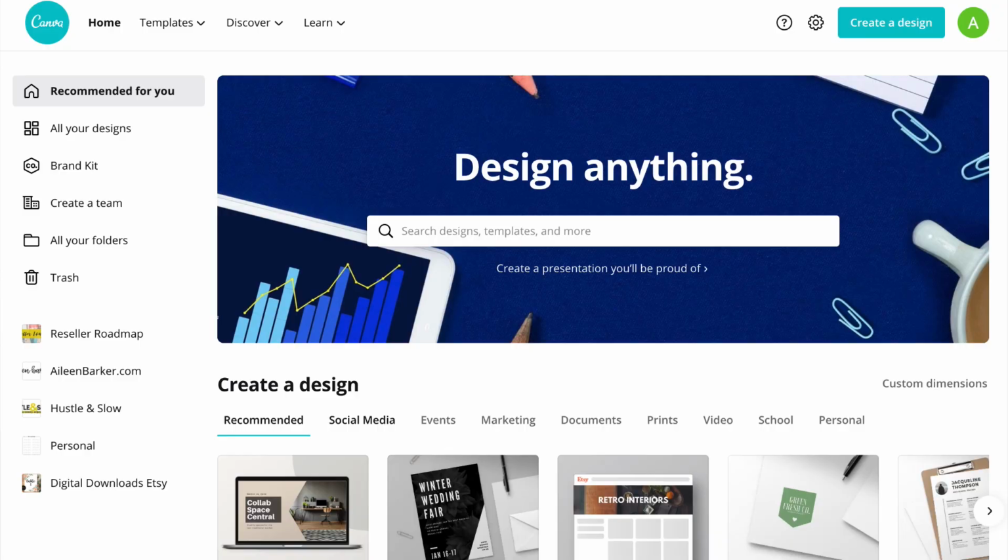I also really love Canva, so if you're going to create a PDF ebook or any sort of printable, Canva is great for any of those. There is a free and a paid version of Canva, and the free version actually is really good.